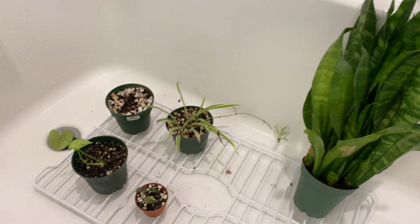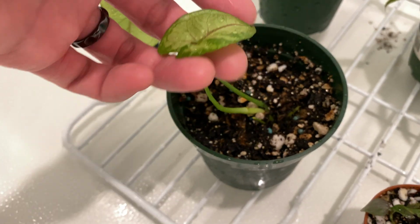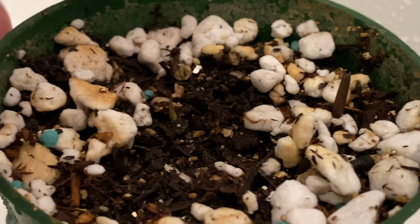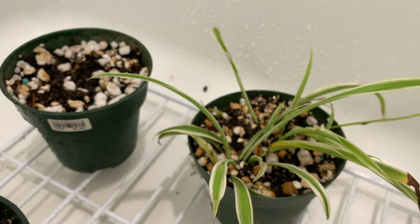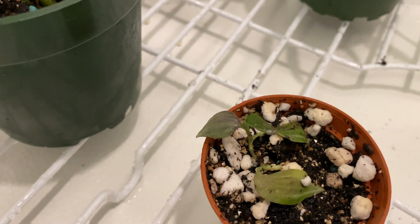Last batch of plants to water. The arrowhead plants doesn't look like it's growing too much, so I'm a little concerned. And the pear plants, right here, you can see one sprout and another sprout. So 2 sprouts are coming out from this pot. And the new spider plant and the wandering Jew is not doing too well either.